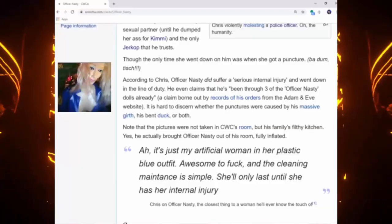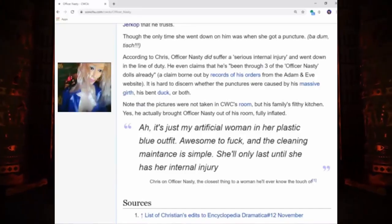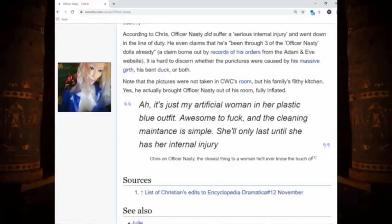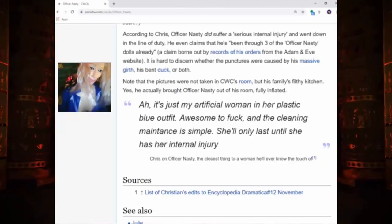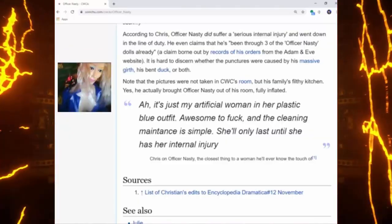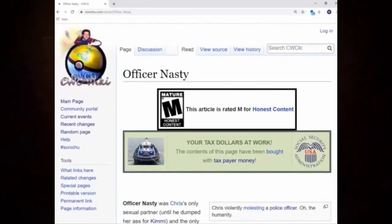So Chris bought 3 of these from adamandeve.com. I guess he really likes Adam and Eve. It is hard to discern whether the punctures were caused by his massive girth, his bent duck, or both. Note that the pictures were not taken in Chris's room, but his family's filthy kitchen. Yes, he actually brought Officer Nasty out of his room, fully inflated. And this is a quote from Chris Chan. It says, it's just my artificial woman in her plastic blue outfit. Awesome to fuck. And cleaning maintenance is simple. So that blue outfit he put on the other doll was from Officer Nasty. That is so messed up that you just recycled its clothes onto another doll. She'll only last until she has her internal injury. So that's Chris talking about his sex doll. Apparently he was buying really cheap sex dolls that kept popping on him, and I guess that's why he quit with these sex dolls. I don't know if he currently has a sex doll.